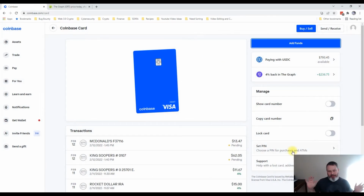Now, earlier in the video, I mentioned pros and cons. The pros to me here are fairly straightforward. This is a debit card that nearly anyone can get. Sorry, Hawaii.